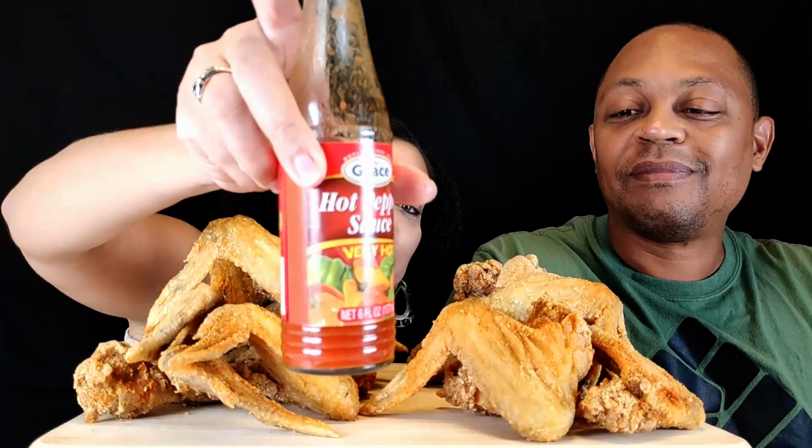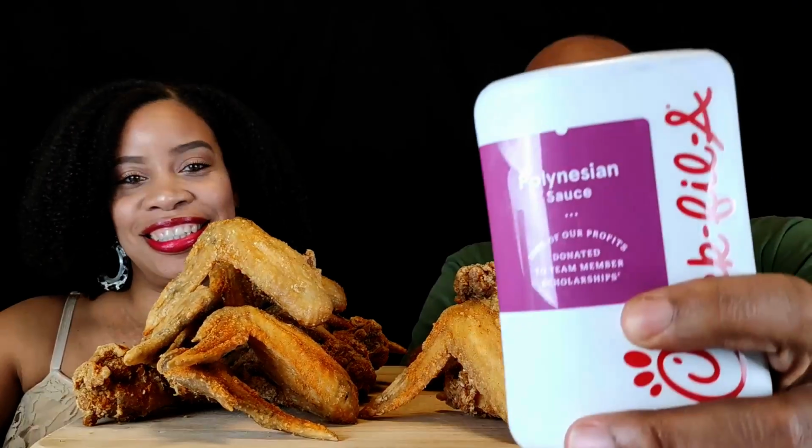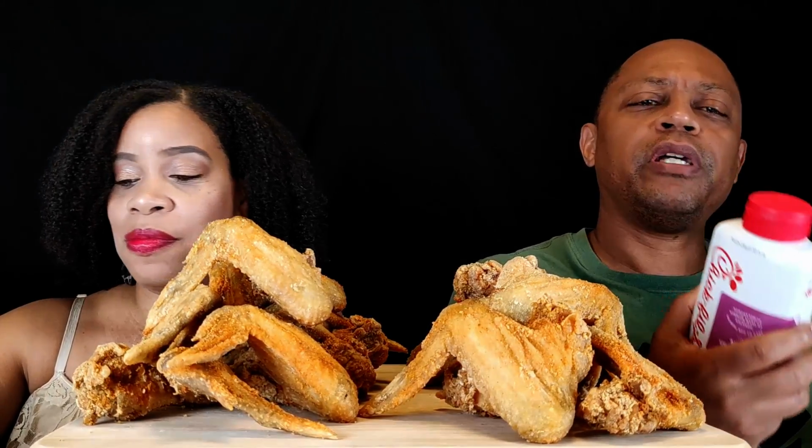We got our Grace hot pepper sauce, and one of my new faves, that Chick-fil-A Polynesian sauce. Just in case y'all didn't know that they now bottle this, they got their regular Chick-fil-A sauce and the Polynesian sauce. I don't know where you can get them other than on Amazon. There might be some stores that carry them.